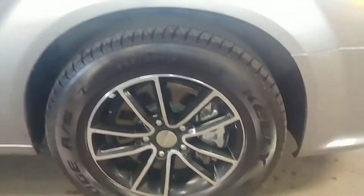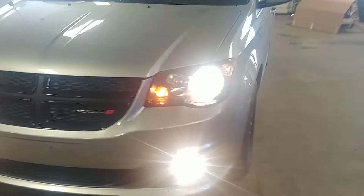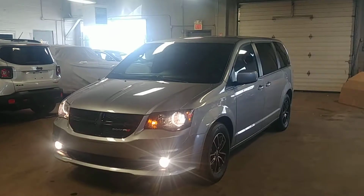This fender looks pretty good. Here's your front passenger rim. Very nice. I don't see curbing on this one. Tire tread over 7/32. Got a little chippy here in the front fender. Lights are working. Pretty rare to see an SE model with the fog lights, but this one has it, folks.